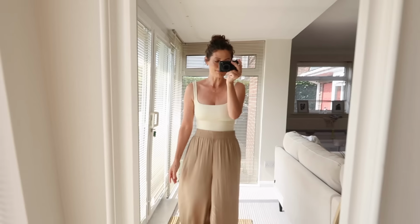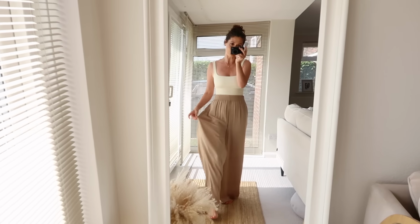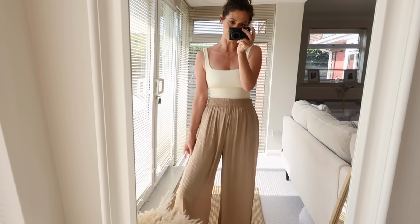I thought I'd try that on with you because I'm not too sure actually. It arrived yesterday. But you know, when you look at something, I'm not too sure. But anyway, I thought I'd try that on with you guys to finish off the video. This is today's outfit. I am living in these trousers recently. They are just so comfortable, so lightweight and comfortable.